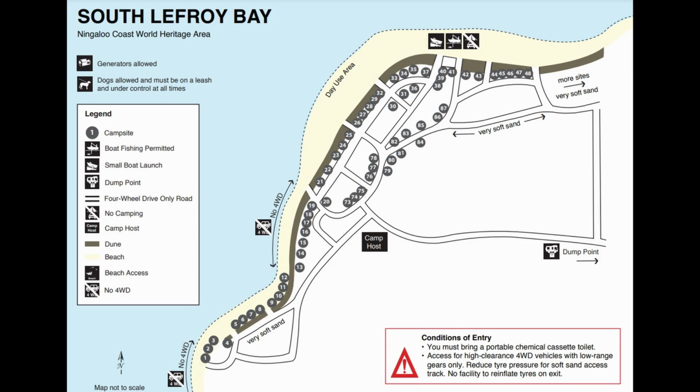Now, if you have a look at this map, you'll see it's a little bit better than the Windarabandi map because on here it says where the dunes are. If you look at the legend, the brown colour is where a sand dune is, and the white colour is where it's beach. If you look at the sites along the water, you'll see some campsites are in front of the dune and some are behind the dune. That really helps with booking to see exactly where you are.